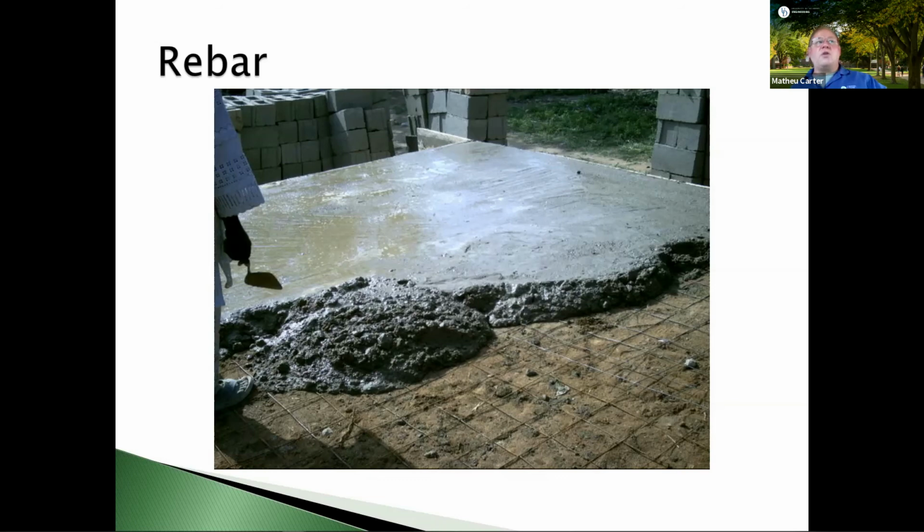The other thing is I see a lot of sheen on here, which suggests to me that there's a lot of bleed water here. That's fine, and you do get that. My immediate concern would be I'd want to make sure that they're not doing any kind of excessive finishing before that bleed water has a chance to evaporate off.